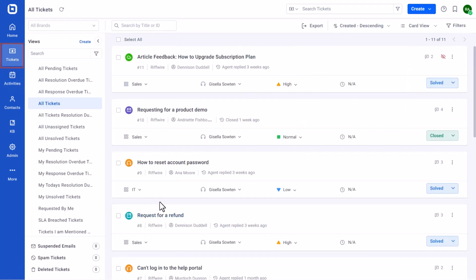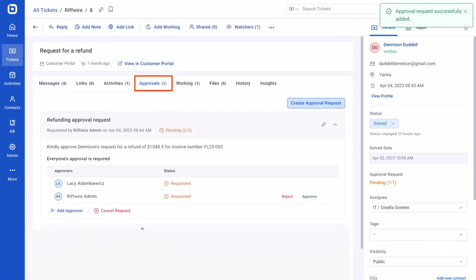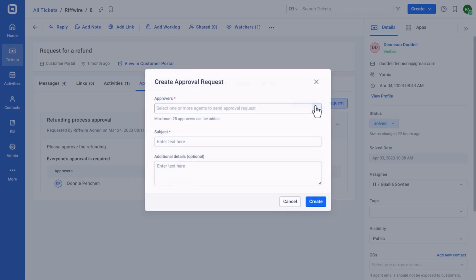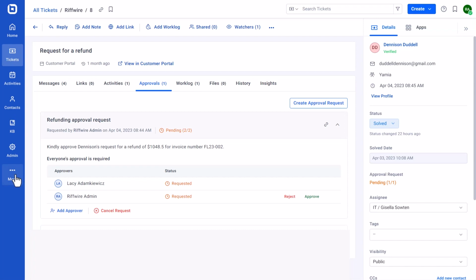Let's look at the ticketing module's feature changes next. First, the new ticket approval feature can be found on the Tickets Details page. Agents can use this to create approval requests within the context of a ticket. To view the overall approval request status based on the assigned or requested by category, navigate to the Approvals module available in the More options below the Admin module.